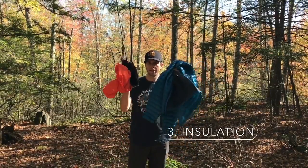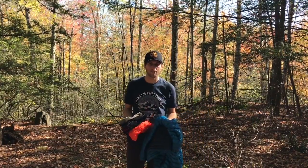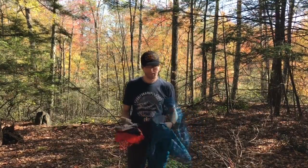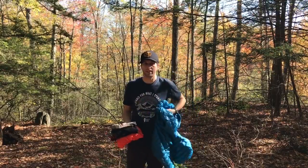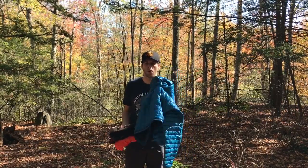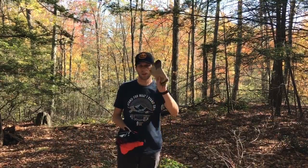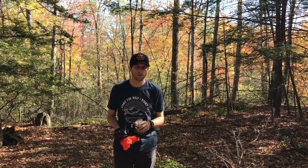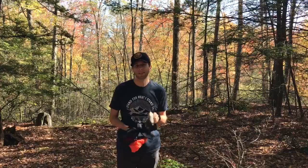Next, insulation. Now this of course will be customized depending on the area that you're traveling in or the time of year. I'll bring a down puffy like this, relatively lightweight, gives me crucial warmth, and it packs down very small. An extra pair of socks, whether you have a creek crossing or again you're spending the night out, you want to dry your feet, put on something nice and warm.